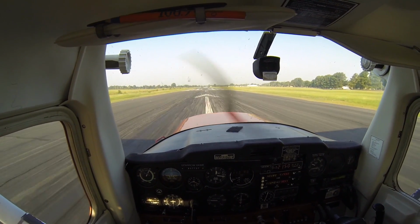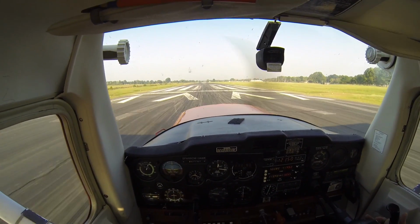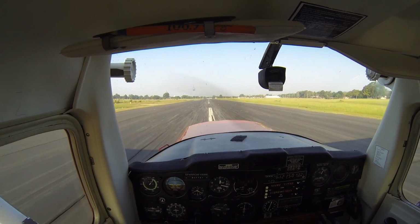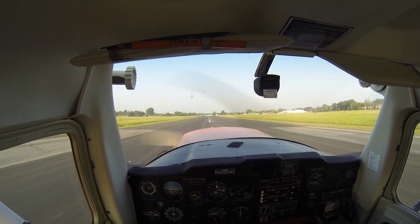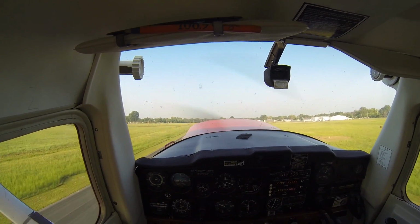So, okay. If we want to go, flaps are up. Carb heat in, power full. Control our direction with the rudder pedals. Airspeed is good. We lift off. Climbing away.